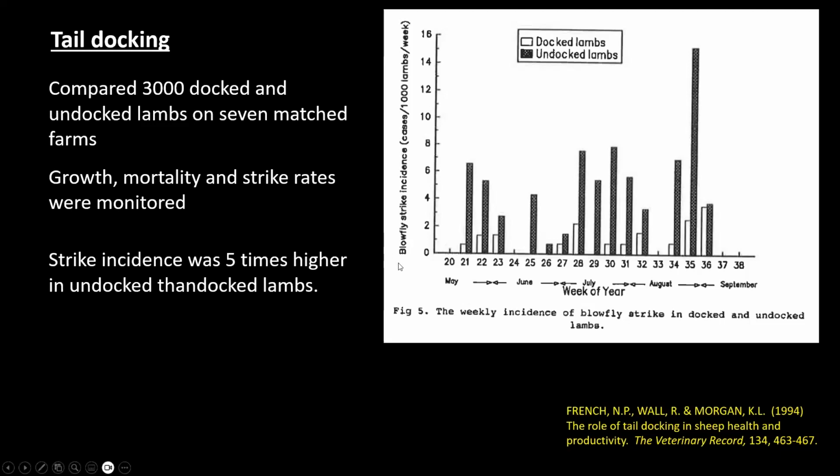And what you can see in the graph here is the incidence of strike, number of cases of strike per 1,000 lambs, and this is time. This is the week of the year on this axis. And the dark bars are the numbers of strikes in the undocked lambs, and the open bars are the number of strikes in the docked lambs.